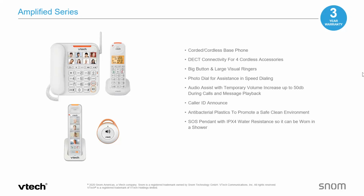I know my father wears hearing aids, and I myself, at the age of 60, have started to notice a little bit of hearing loss, but I can appreciate the ability to turn up the dB level during calls or message playback so you can hear it. We all know we have certain grandparents who tend not to believe in hearing aids, so the TV is always at 50 dB when you walk in the room. But in this particular case, the phone can also be set that way so that you have the ability to be clear and get some feedback.